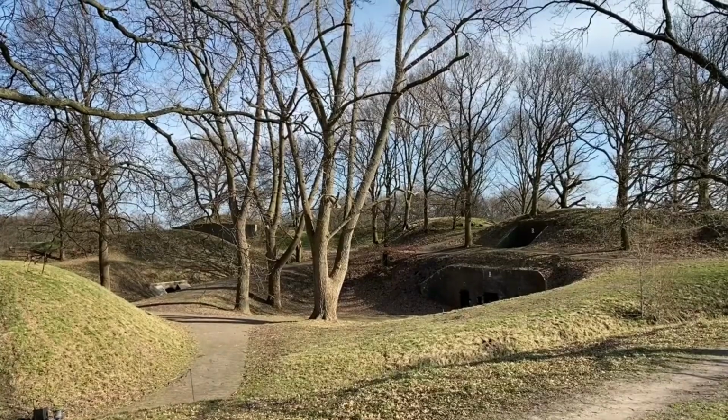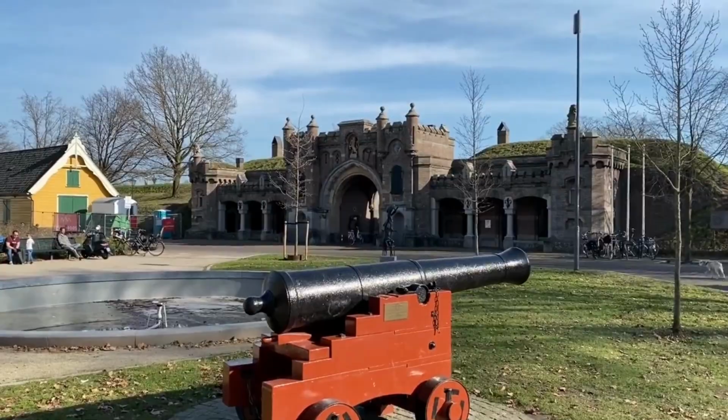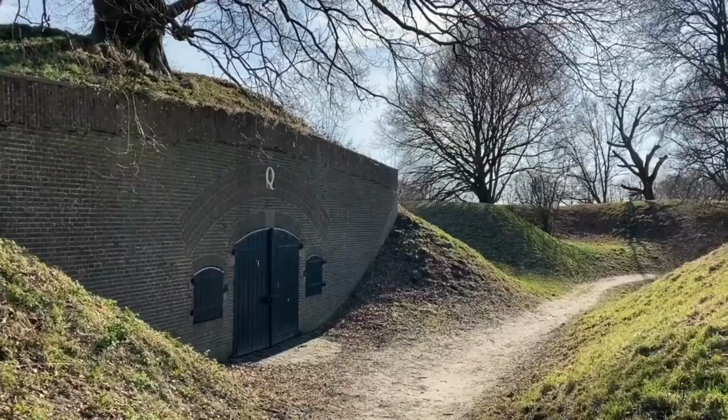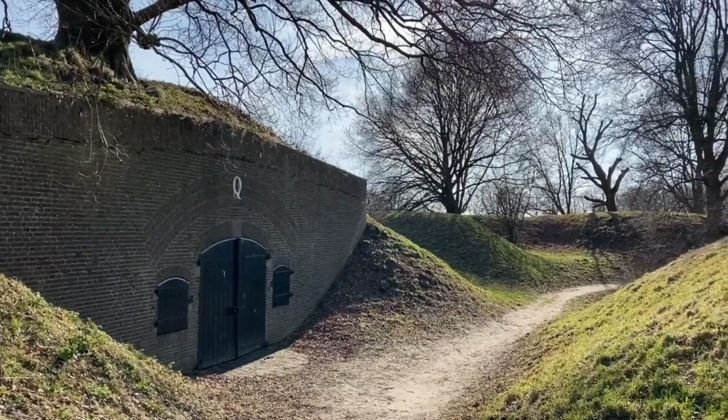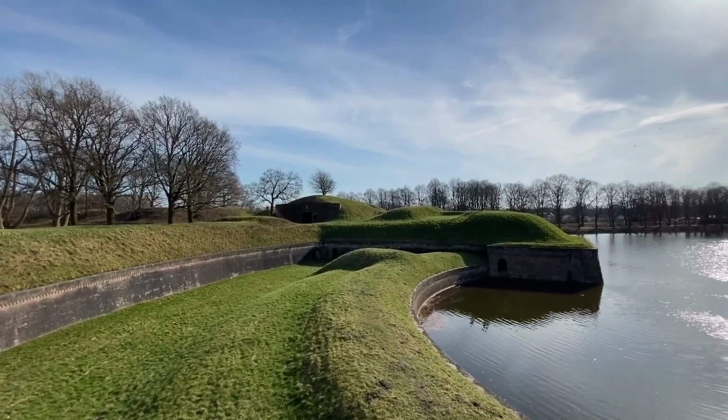After the siege with Naarden back in Dutch hands, the fortifications were completely redesigned, and Naarden took on its characteristic star shape. The new fortifications were completed in 1685. Since then, the fortress has remained virtually untouched.